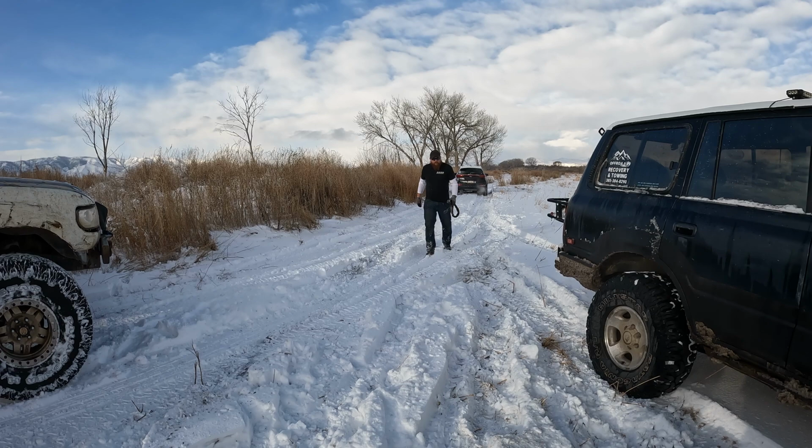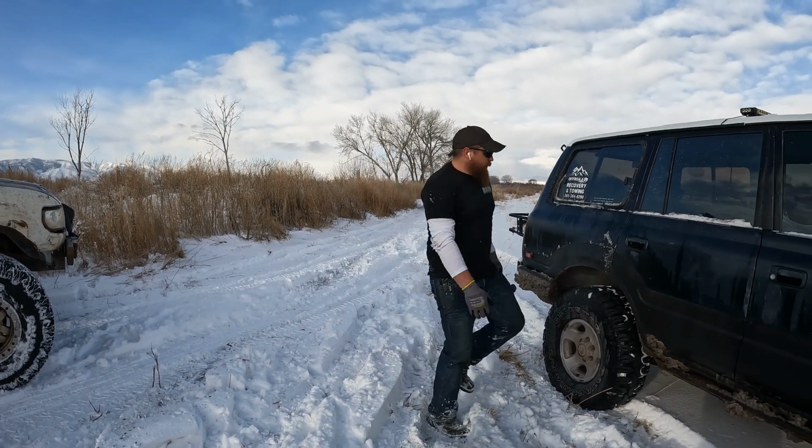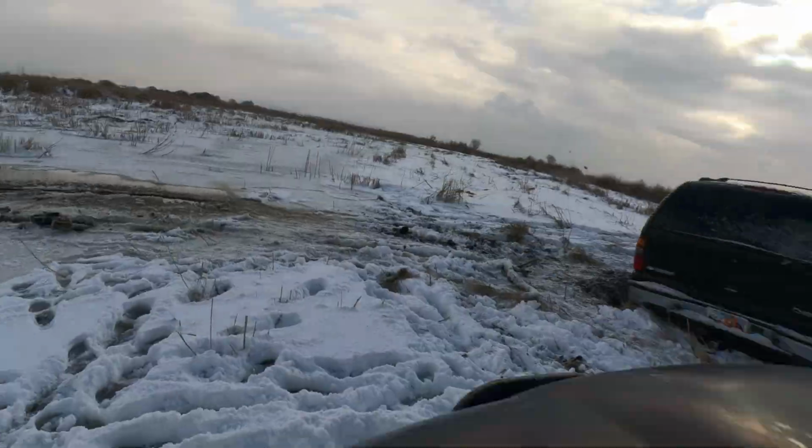Let's go take this one back to the parking lot and get the keys for that one. You want to drive that, Dad? Okay. It's still in 2-wheel drive. I never locked it in. Down too far before you put it in 4.